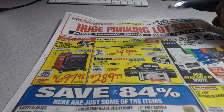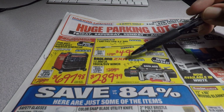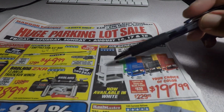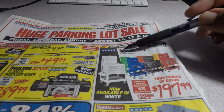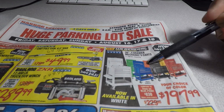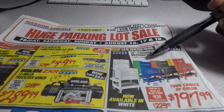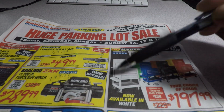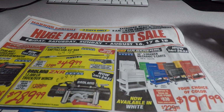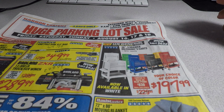The next item we have is Badland 12,000 pound truck SUV winch, $289.99. The current coupon that we have right now is $299.99. Alright, yes guys, the new item. We got the white. So all the tool carts come in all colors and white. So white now available. I'm pretty sure they'll have white in all the toolboxes that we currently have now, different colors. So keep an eye out if you guys like white. The only bad thing about white is that it looks real nice, but gets dirty a lot quicker. Anyways, we got $197.99. I do currently have a coupon.